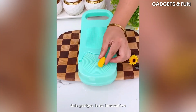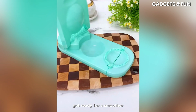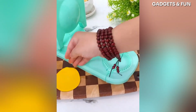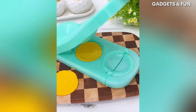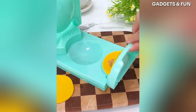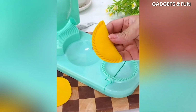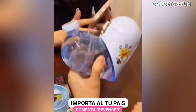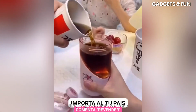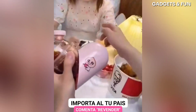This gadget is so innovative. Get ready for a smoother, more enjoyable daily experience. Life just got a whole lot easier thanks to this little marvel.